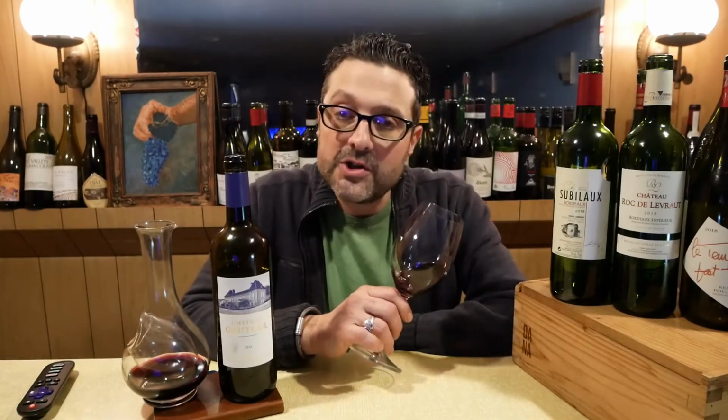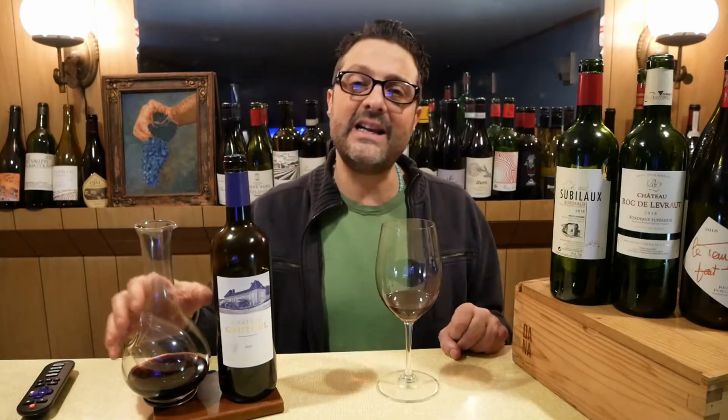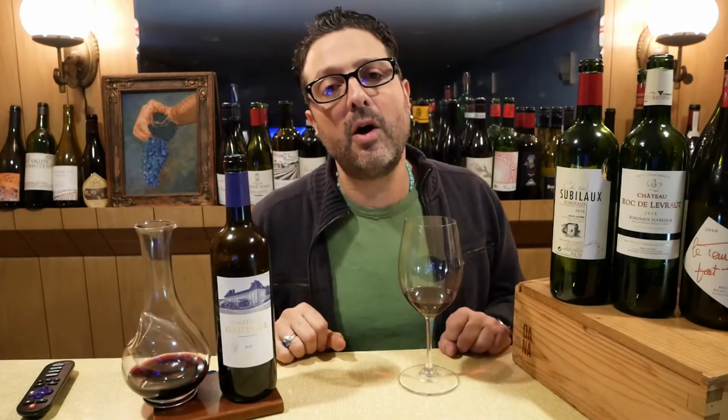If I had to give it a score, I'd give this like 92 points. But again, what do I know? This is just my palate. It's definitely terroir driven. It's got a life force. I got this at Binny's. I would say decant 30 minutes before drinking. Again, Chateau Gautoul 2012 from Cahors. 92 points from me, as if I'm anybody.